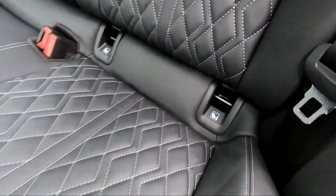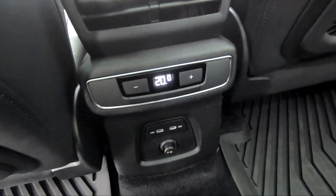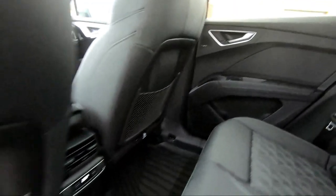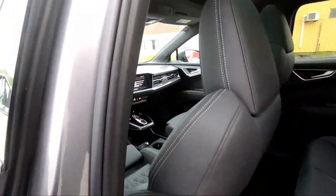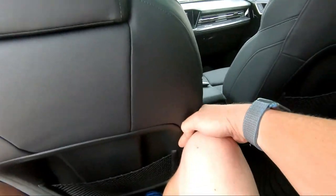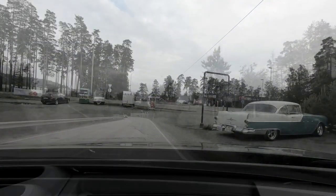Rear space in the back seat is actually surprisingly all right. I can sit behind myself. Not with a lot of space left for my knees, but it works, and there's plenty of headroom. And you have your own climate zone back there, and your own cup holders and stuff. So it's okay.